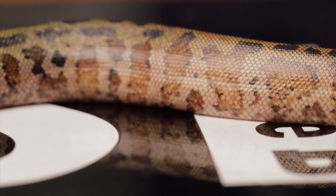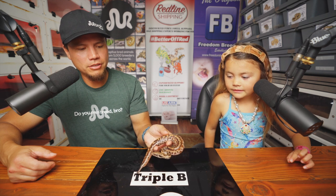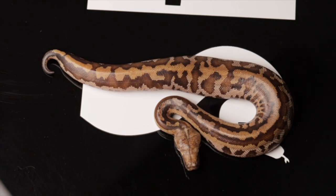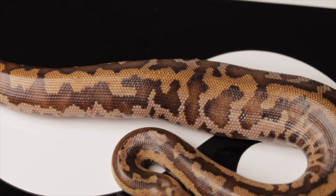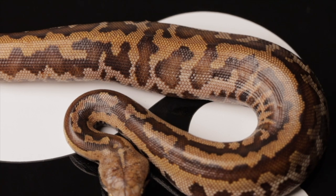Awesome. Matrix. Morph Market. Check her out. Another beautiful female here. Another matrix. And this girl's a lot smaller, but she's eaten like a champion. She was the runty one in the clutch, so she came out a little small, but she's doing great feeding, and she's going to just take off, no problem. Another gorgeous blood python that is chilling. Straight chilling.